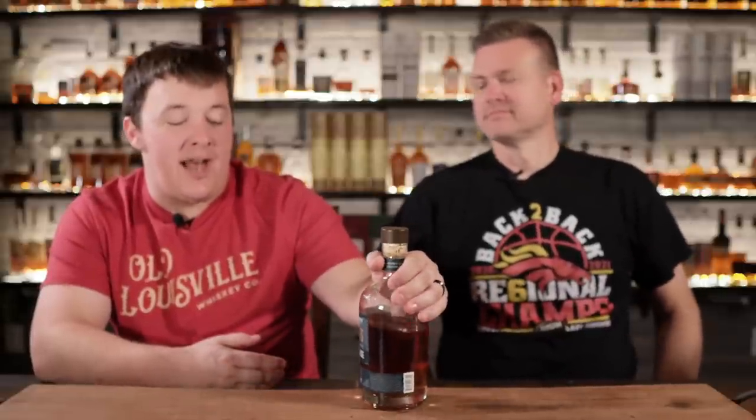It's stupid good. I will say Wild Turkey, I'm a little disappointed on the price because they've always prided themselves on being the everyday kind of bourbon for a man. Yeah, but I'm not gonna lie, this bottle, it's good for sure.